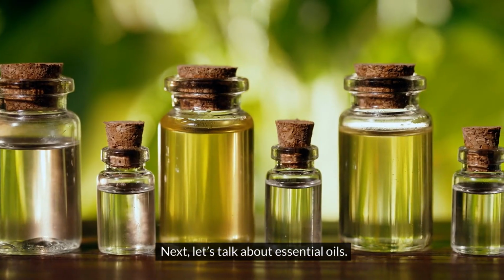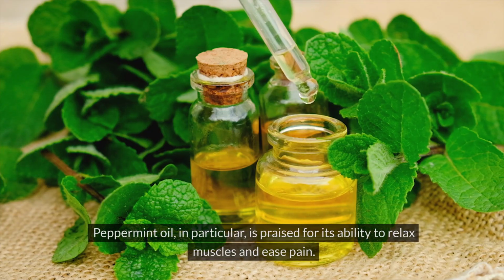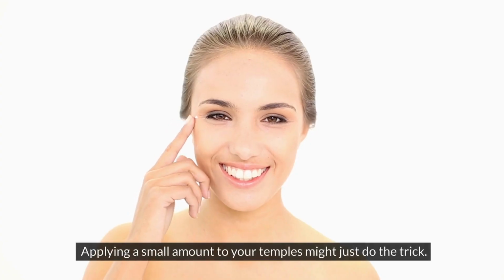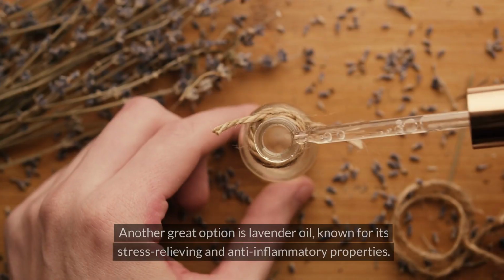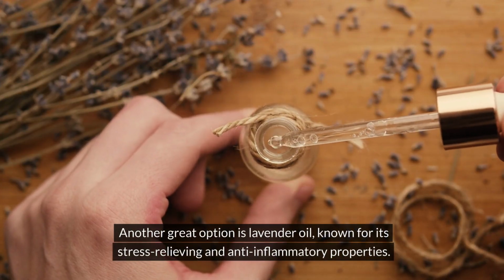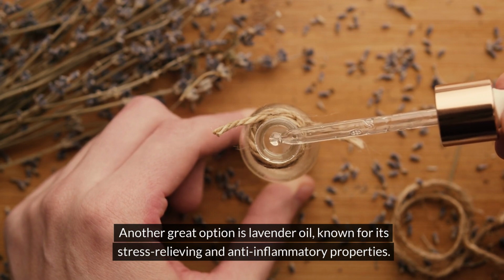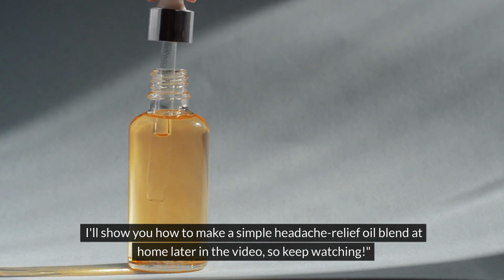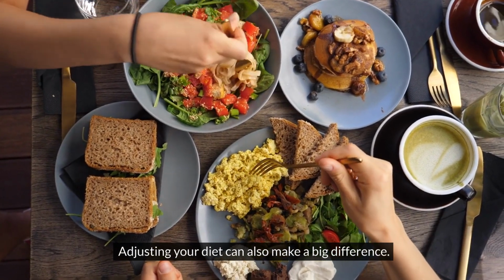Next, let's talk about essential oils. Peppermint oil, in particular, is praised for its ability to relax the muscles and ease pain. Applying a small amount to your temples might just do the trick. Another great option is lavender oil, known for its stress-relieving and anti-inflammatory properties. I'll show you how to make a simple headache relief oil blend at home later in the video, so keep watching.